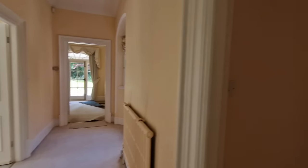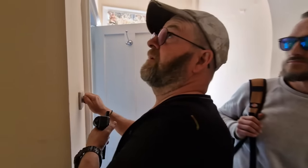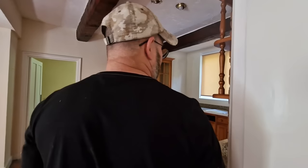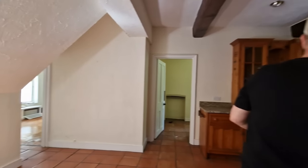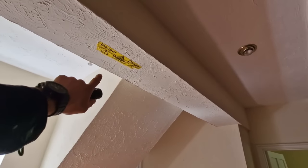The electric's on. Is it? Yeah, it is. The lights are coming on. Oh, look at this kitchen. Look, so you've got the Artex with the asbestos. Is that an alarm?